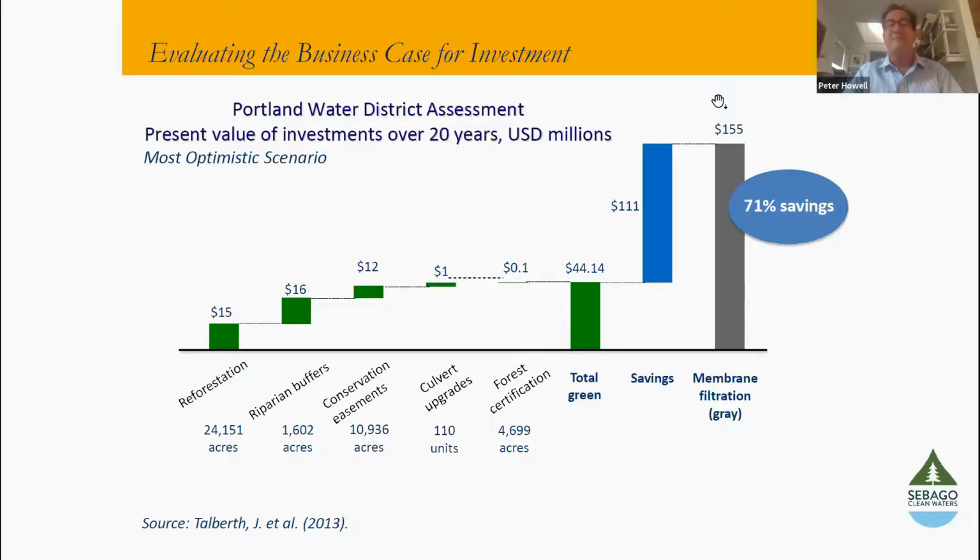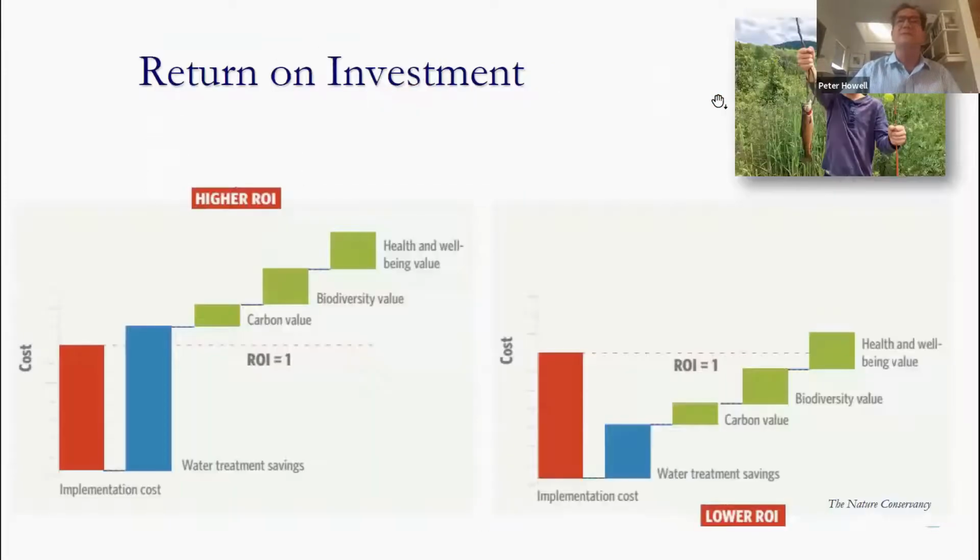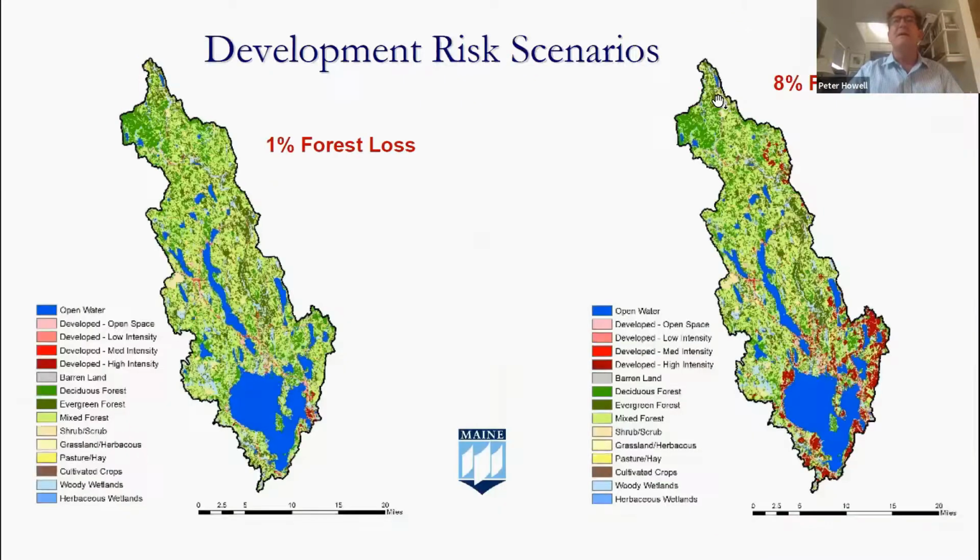Next slide. Don't want to spend too much time on this, so you can skip this. We just did an ecosystem service, and you can skip this one as well. This is really the money punch. We tried to model what would happen if there was, in the best case, only a 1% decline in forest, or if there was an 8%. An 8% would take us from 84% down to 78 at a point at which we start to get concerned about degradation of water quality. Next slide.